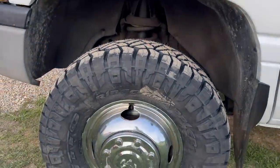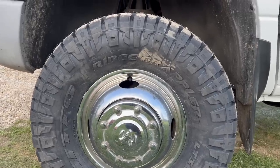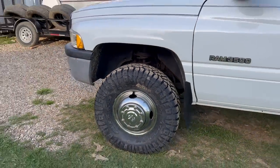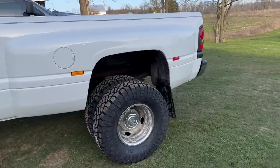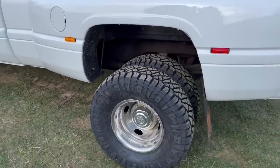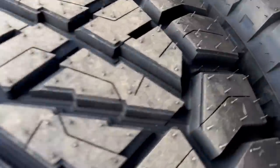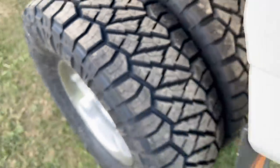Again, this is a Nitto Ridge Grappler 305/70/16. These are stock second gen dually wheels. No spacer in the front. 2-inch spacer in the rear. Okay. And yes, there's space between the tires.